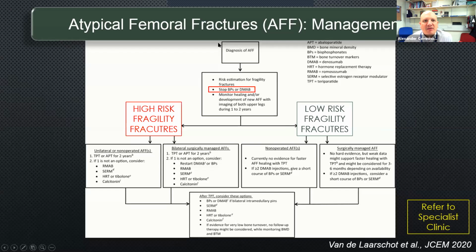But the ultimate thing, atypical femoral fractures: discuss it with a specialist in endocrine bone, what to do, and normally you would refer the patient to that clinic.